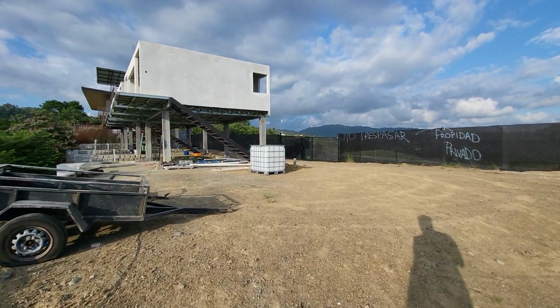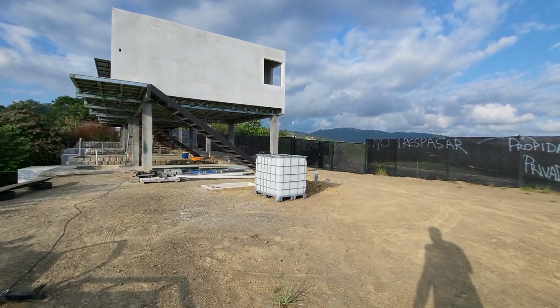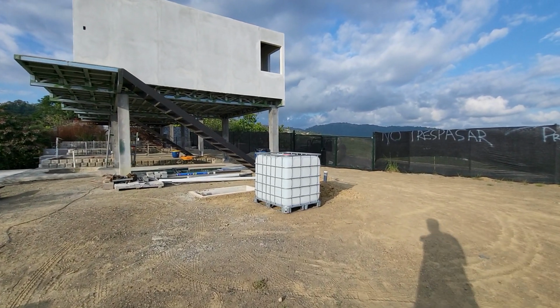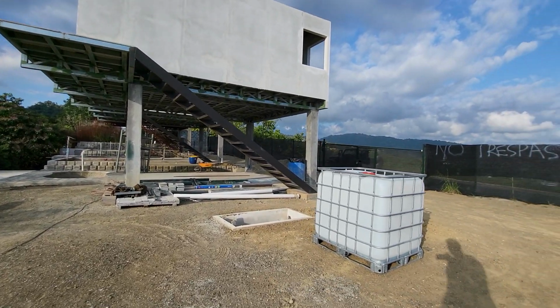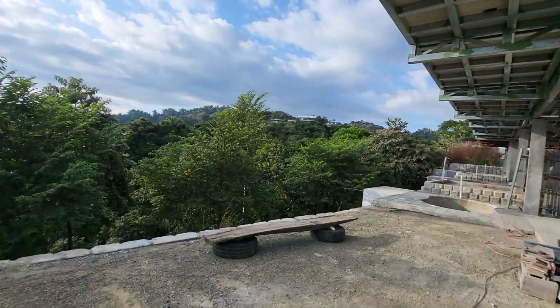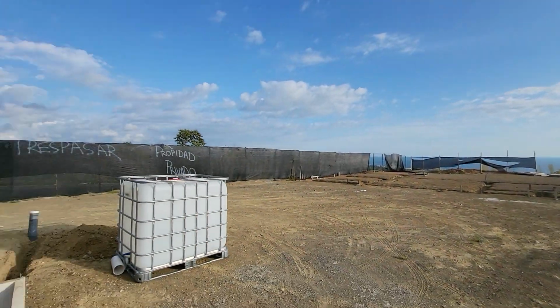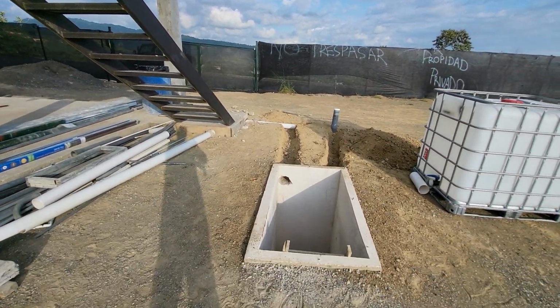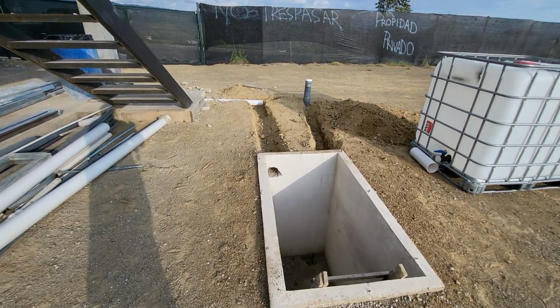That tank right there is going to be one of our reserve water tanks. I want to get one more, and it's going to go up in the corner up over there. I'll show you in a sec. But we got the other one, obviously, that's over there for the toilet. But we need another one. This is one of the septic pits that we're working on.